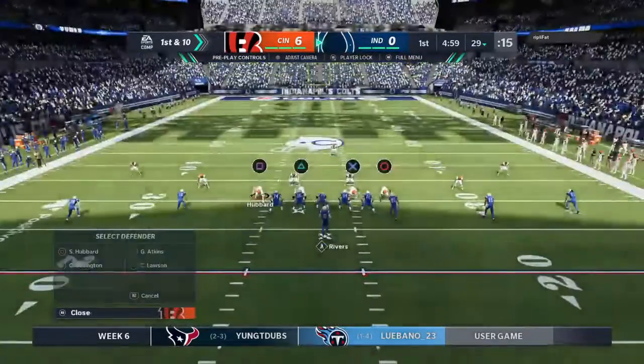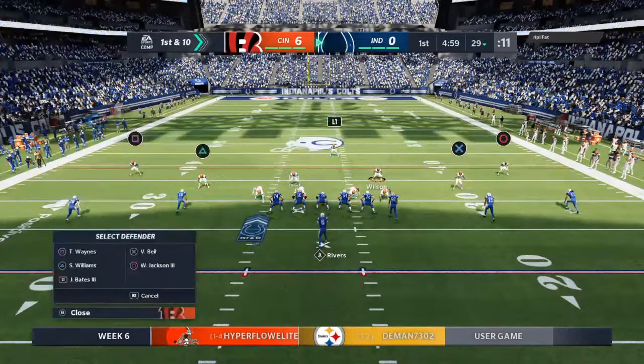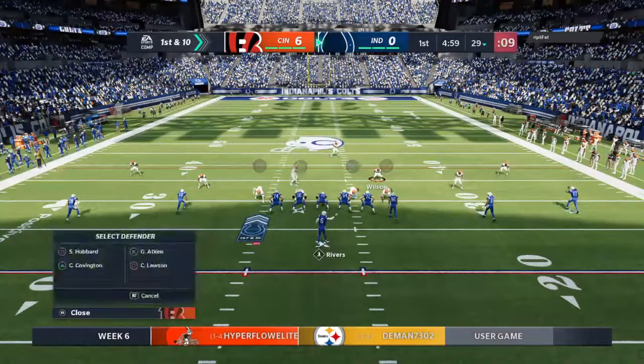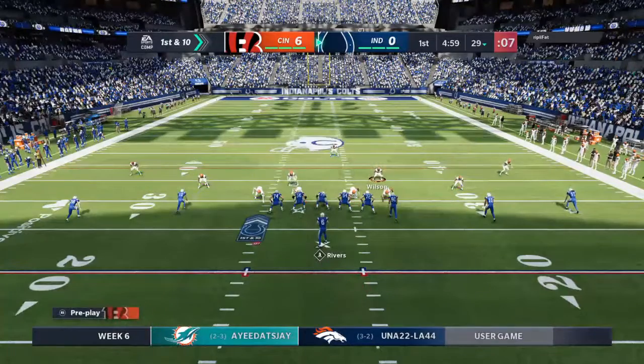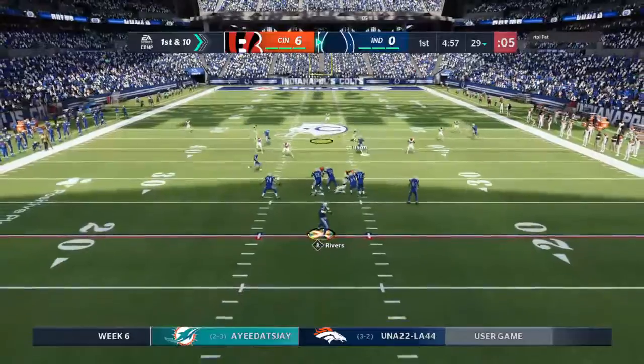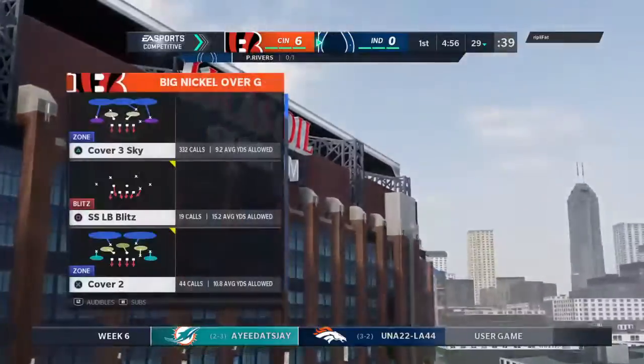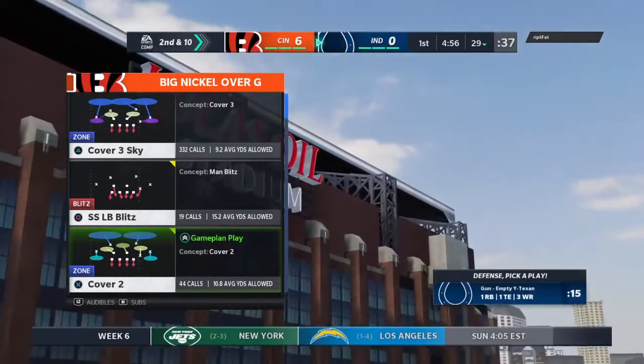Rivers and the Colts going to come up 1st and 10, just shy of the 30. Working out of the gun, Rivers. Pass incomplete. Defensively here, you're facing a top 5 team in terms of points scored in the NFL.